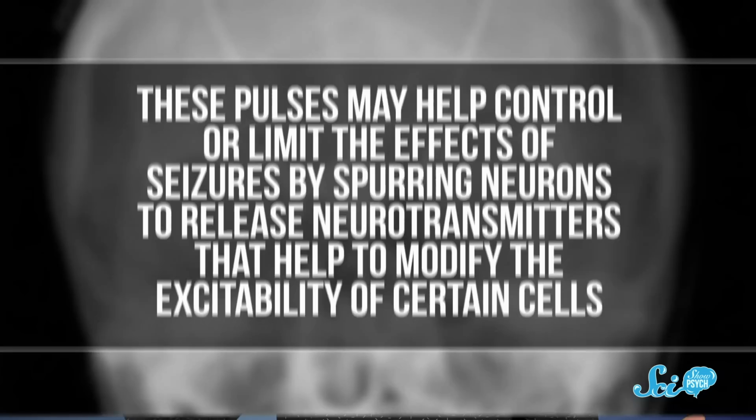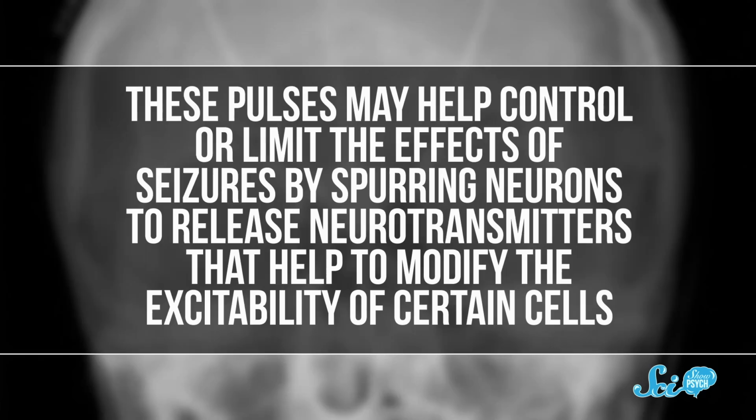It also acts like a freeway of sorts, sharing information from the brain to the heart, abdomen, lungs, and neck, and back again. These pulses may help control or limit the effects of seizures by spurring neurons to release neurotransmitters that help to modify the excitability of certain cells, lessening or even stopping seizures.